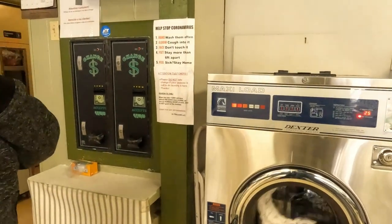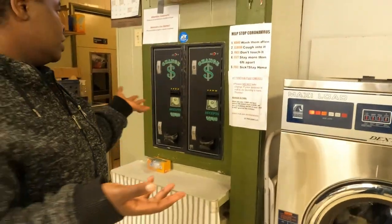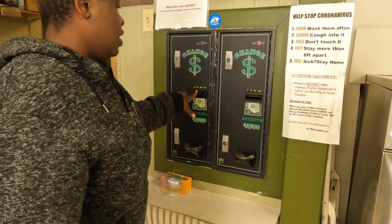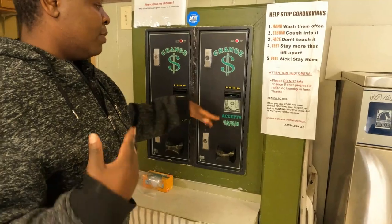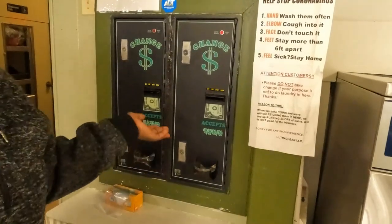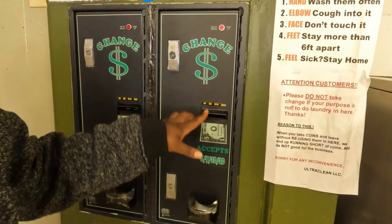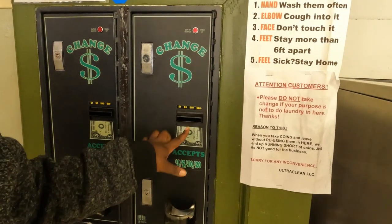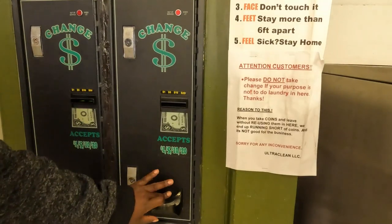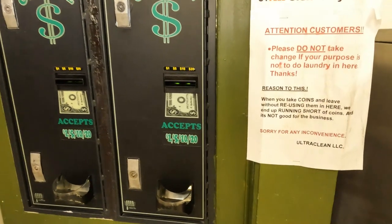Also, if you don't have cash, you don't have quarters, you can just come here and get points from the machine. So they have this place right here. All you have to do is insert your money, your dollar note, and it just gives you coins. You have $1, $5, $10 or $20. Just insert here and it gives you quarters or coins for you to wash.